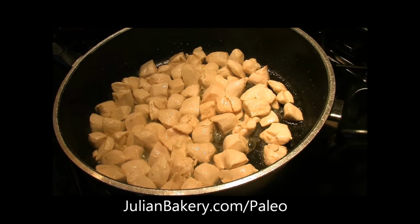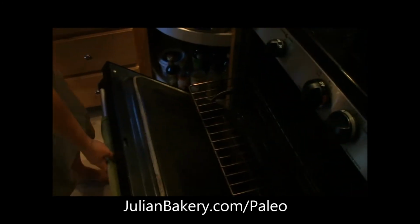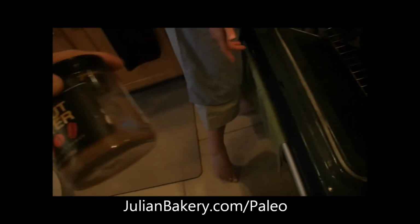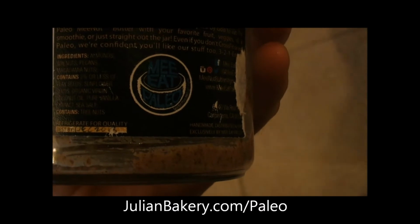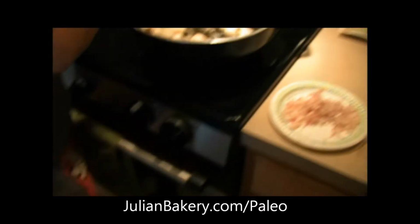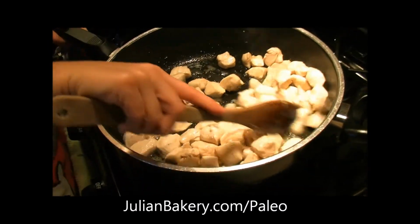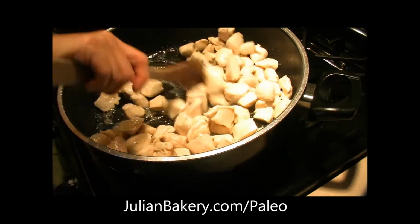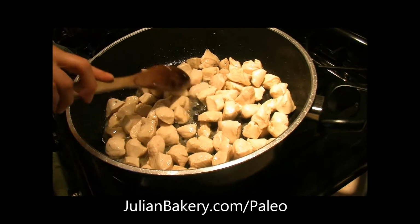Well, you know what? I'm going to get our spaghetti squash out of the oven. And I believe macadamias are part of the peanut butter. Yes, they are. We have almonds, pecans, walnuts, and macadamias. Very tasty stuff. That's why the bottle's empty. Yeah, the recipe calls for just almond butter, but we had the peanut butter. It gives it a nice different depth and gets a lot more healthy nuts in there.